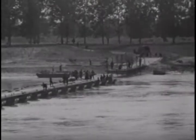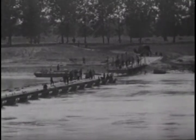Anti-aircraft guns go in well. The bombers are driven off, but not until they've destroyed an important bridge. Then the engineers work all night, building a bridge to replace it.